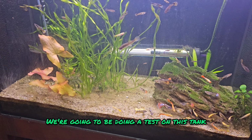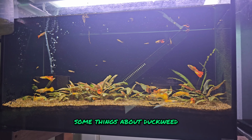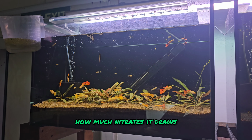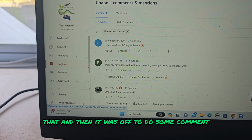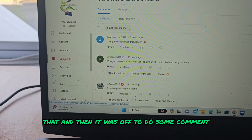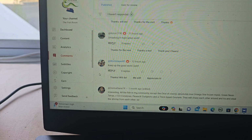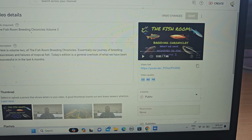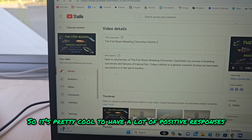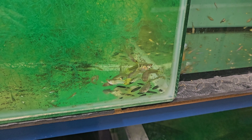We're going to be doing a test on this tank here upcoming soon. We're going to work out some things about duckweed, how much nitrates it draws and stuff like that. Stay tuned for that. And then it was off to do some comment replying on one of our YouTube videos. I really appreciate this. I felt very vulnerable recording this video, so it was pretty cool to have a lot of positive responses. So thank you everybody who watched that and replied or sent comments about that.